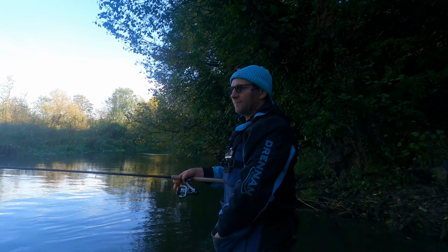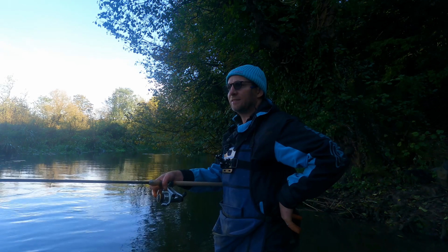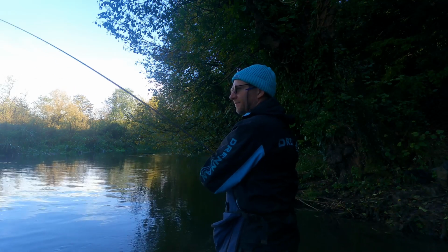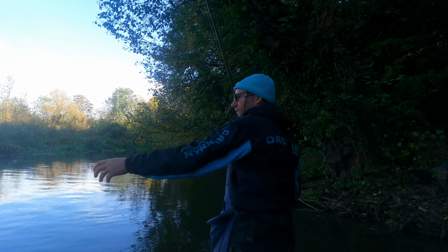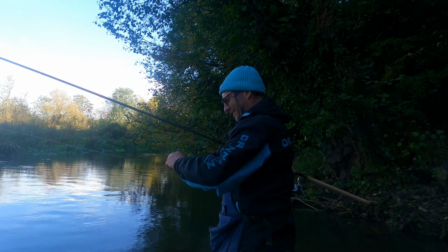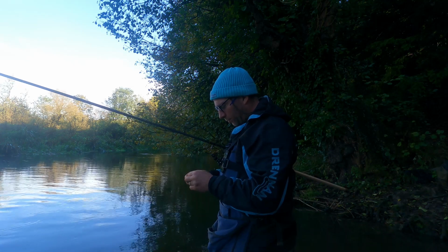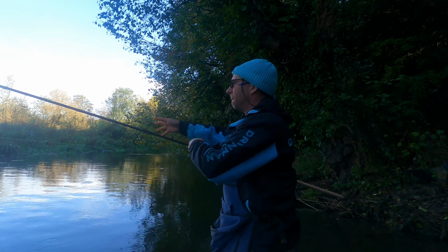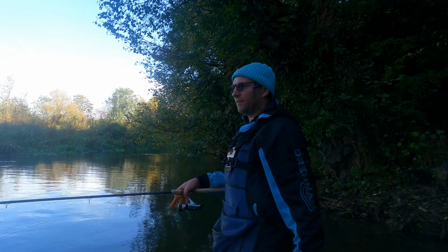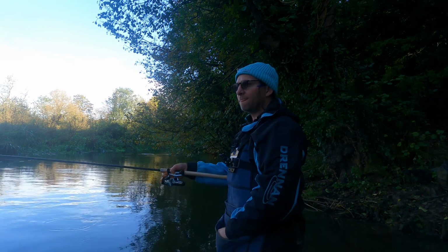Bite at the head of the run. Probably just weed. No, that was a bite at the head of the run. This one's a bit smaller. Swinger. It's a swinger. It's a roach though. Just a bit of steadier water. I think that water further up was just a bit too boiling. Lovely. Now I'm in the water, I can literally just put it at the end of the rod tip and pull it back into the maggots, and away we go. Hopefully another one.